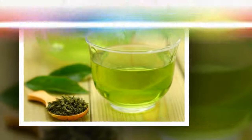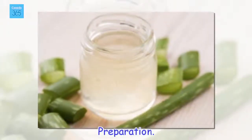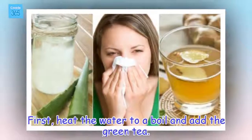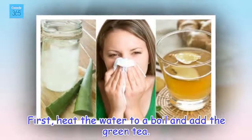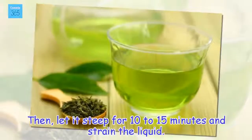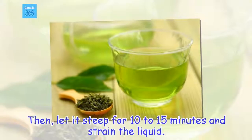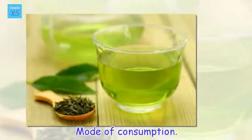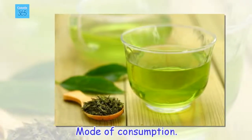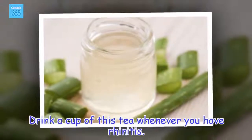Preparation: first, heat the water to a boil and add the green tea. Then, let it steep for 10 to 15 minutes and strain the liquid. Mode of consumption: drink a cup of this tea whenever you have rhinitis.